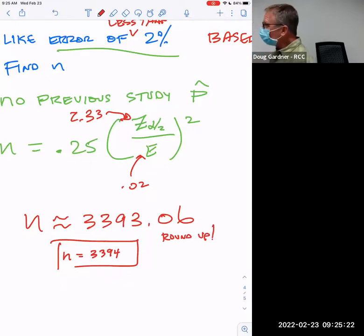As I said, in the real world, who cares? Close enough, right? I want an error of 2%. Do I really care if it's just a hair off either direction? No, I probably don't. But if you really wanted it to be less than 2%, you would actually have to round this number up. Tiny point.